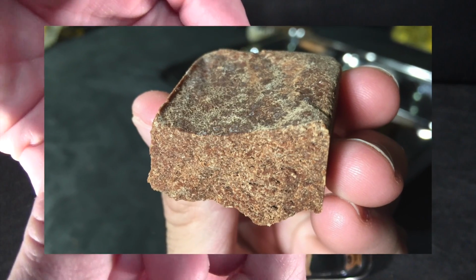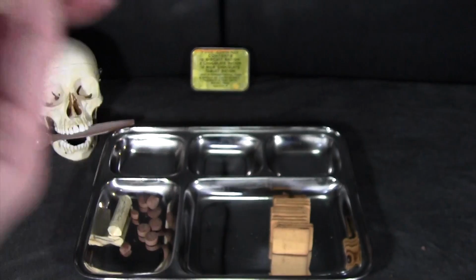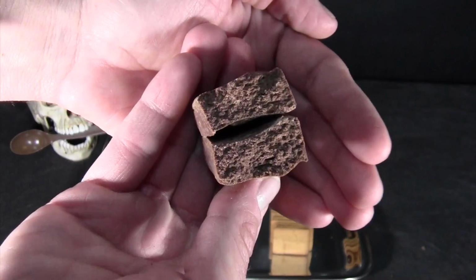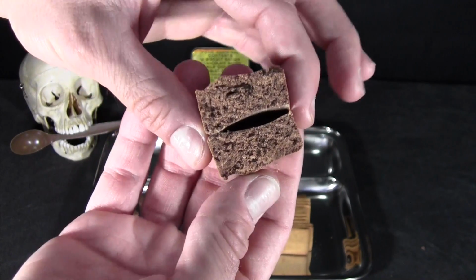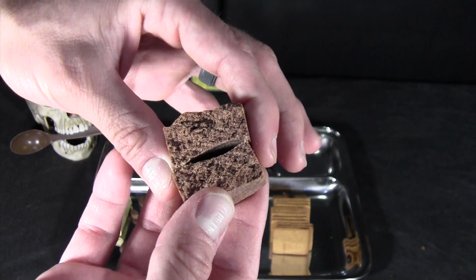It does have a similar appearance to the fudge bars that you'll find in some of the older rations. It has kind of a sour sweet scent to it as well. Actually smells more like chocolate than I would have guessed for a ration of this age. And this thing is 72 years old, so there's significant age to this.